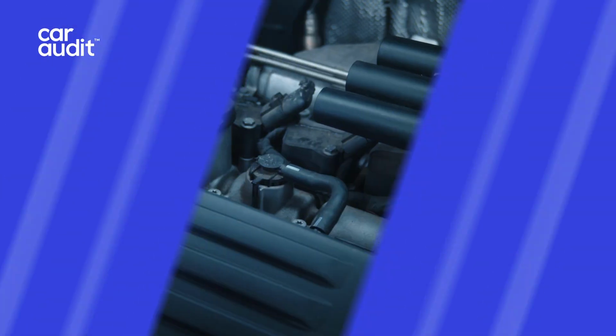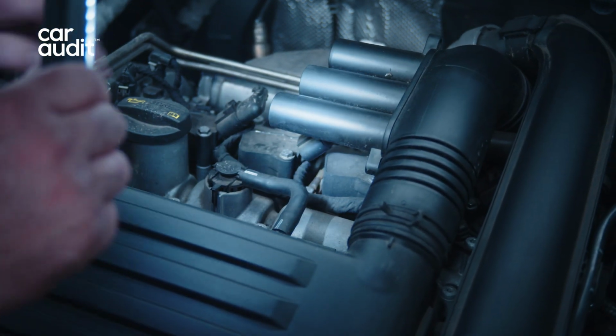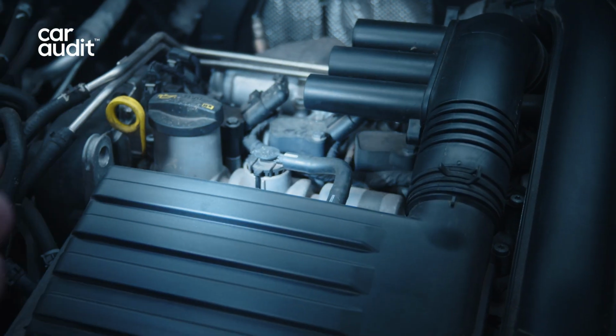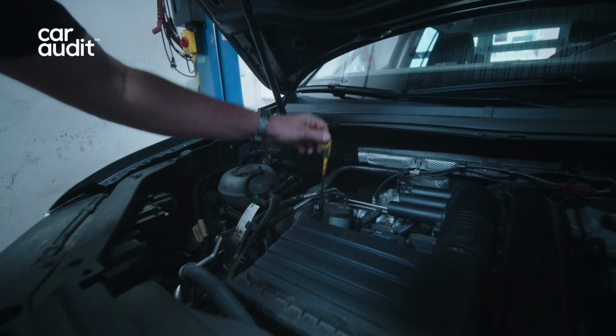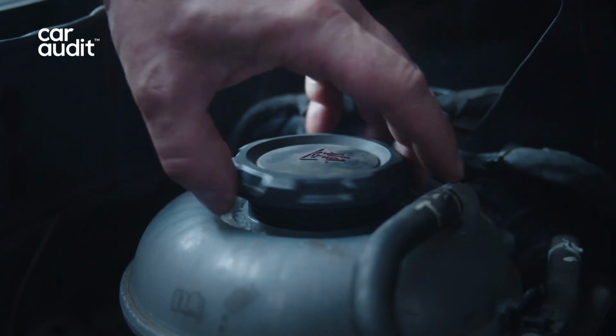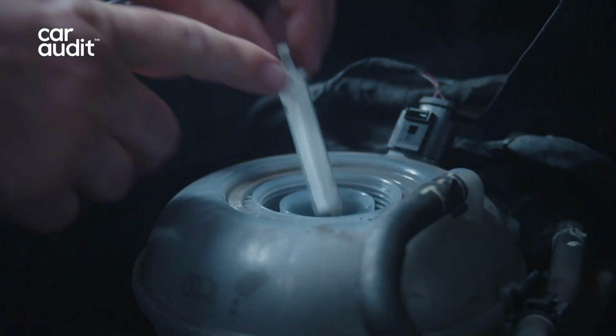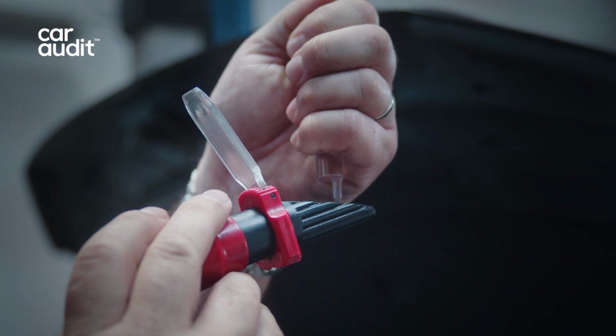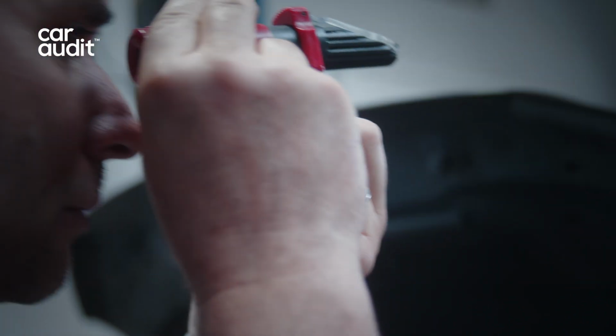Now let's pop the bonnet. One key check is ensuring the seller hasn't pre-warmed the engine to hide potential issues. We inspect the fluids, oil levels and quality, coolant condition and brake fluid quantity and appearance. If the coolant or expansion tank cover shows signs of emulsion, it could indicate a leak in the cooling system. We also perform a blotter spot test and check the freeze resistance of the coolant.